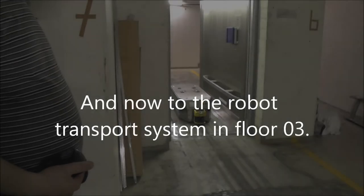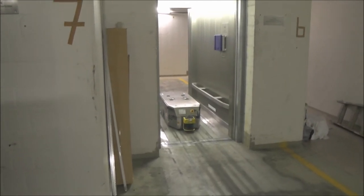And now, all the elevators have been shown, so let's go to the basement and watch some transport robots carrying their stuff along the basement corridor.